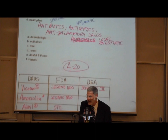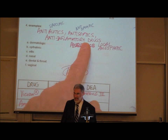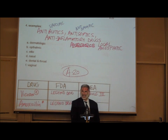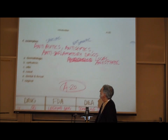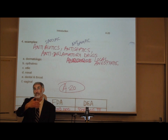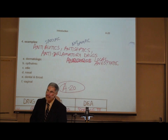On page A20, what are some examples of drugs that are commonly applied topically? So I've listed antibiotics, antiseptics, anti-inflammatory drugs, a lot of antis there, and local anesthetics. Let's just recall what the difference is between some of these. An example of an antibiotic that you apply topically would be bacitracin or Neosporin, right? Everybody has had some infection on your skin where you put some bacitracin or Neosporin antibiotic. An example of an antiseptic might be iodine or rubbing alcohol, right?